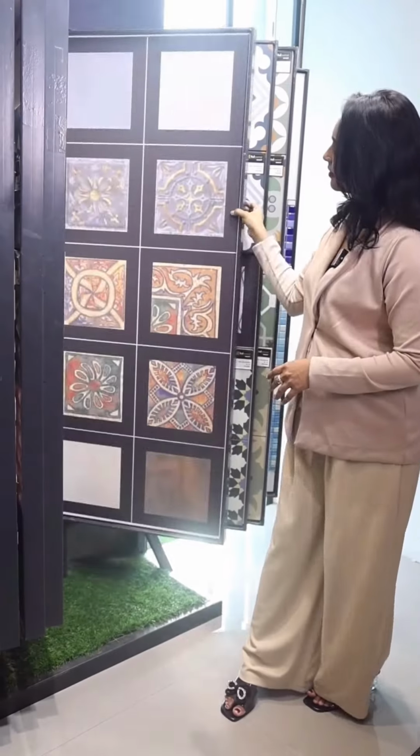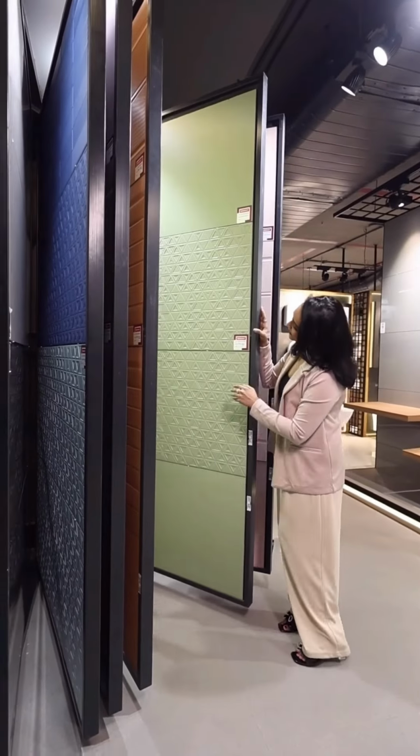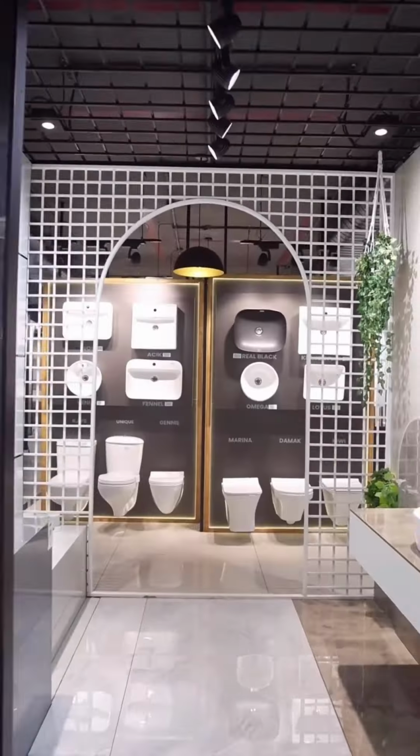Come along as I explore this fantastic place. The right tiles can set the perfect tone. Whether you are seeking vibrant design for your living room or a calming atmosphere for your bathroom, there are endless options to choose from.